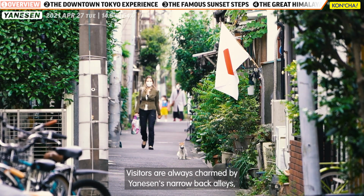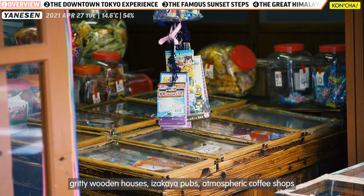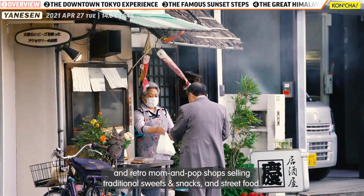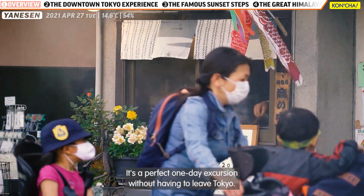Visitors are always charmed by Yanesen's narrow back alleys, gritty wooden houses, izakaya pubs, atmospheric coffee shops, and retro mom-and-pop shops selling traditional sweets and snacks and street food. It's a perfect one-day excursion without having to leave Tokyo.